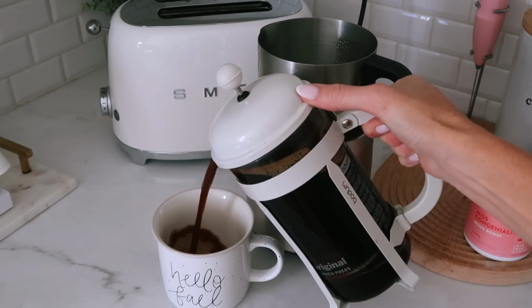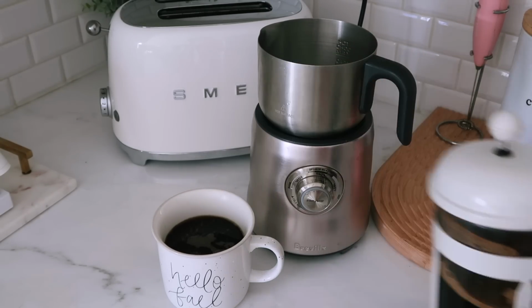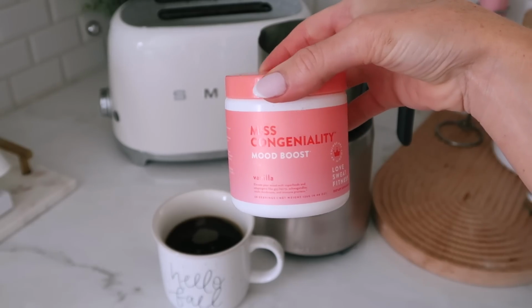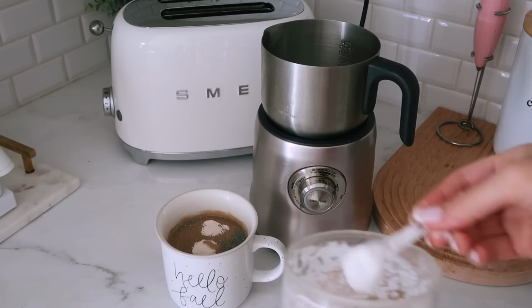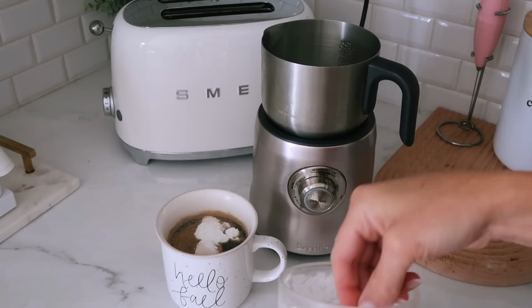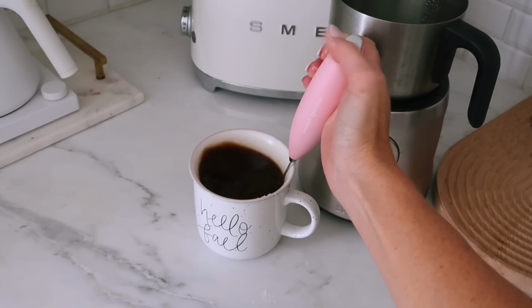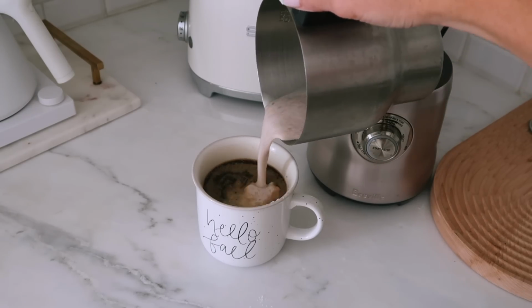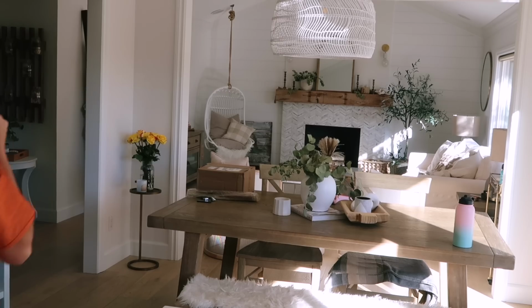And in fall, I feel like you have to enhance it even more, so I pulled out the fall mug. I have my Miss Congeniality. The combination of Miss Congeniality with the cinnamon is so good. And I just love that it has that monk fruit stevia blend, so the sweetness doesn't overpower you. It's really subtle and really delicious, with kind of that nutty vanilla flavor.